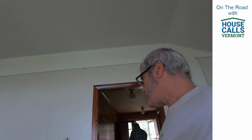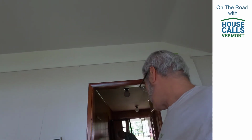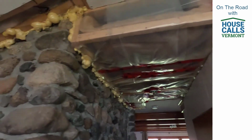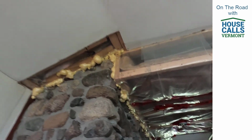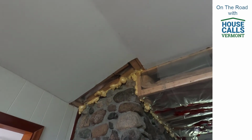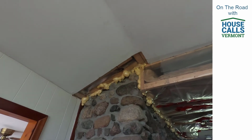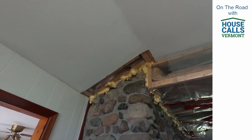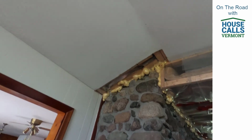This also is a strapped ceiling with a layer of fiberglass on it. So that's going to make some interesting, and I got to look at the attempts at air sealing and insulating around the chimney upstairs. I think that was an attempt to reduce the warmth of the air up there to try to cut down on the icicles and ice dams.